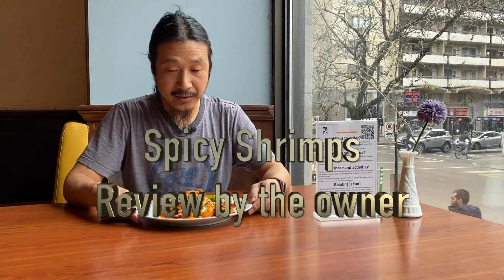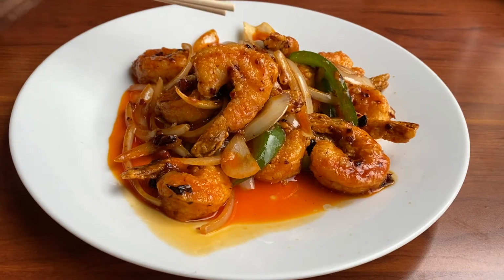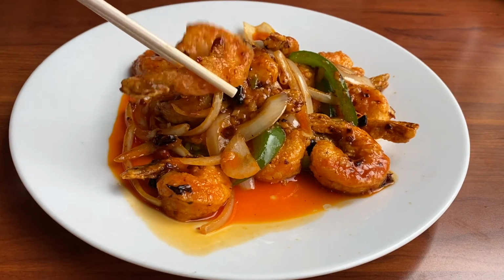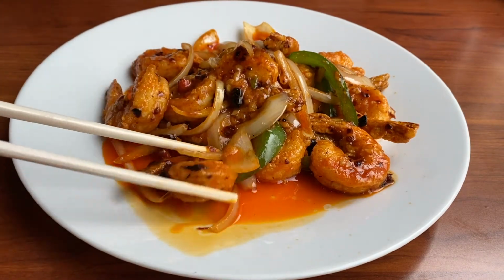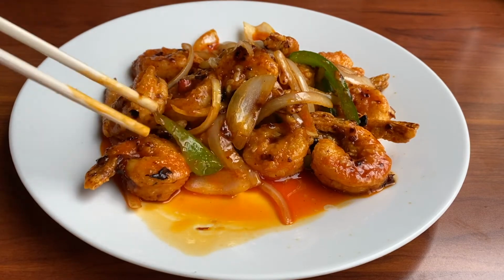Welcome to the video. Today I'm going to show this dish called spicy shrimps. It's looking like this. I'm going to give you a close-up look. This is a close-up look of spicy shrimps, and you see the majority of them is the big, white shrimps, and you see the chili oil a little bit. That's why it's called spicy shrimps.